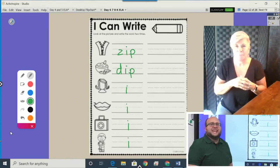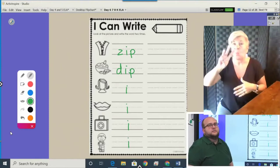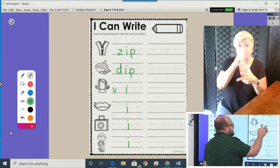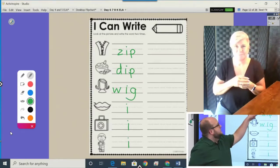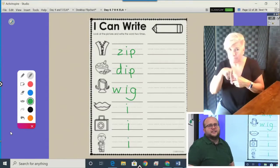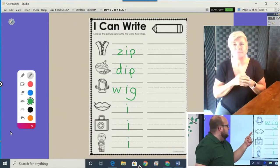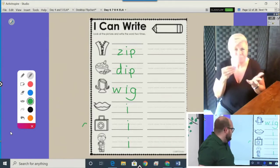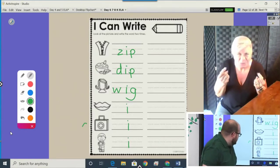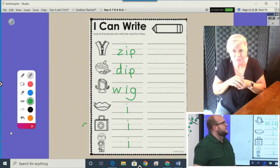I see a wig. Can you tell me the two consonants in wig? Did you say W and G? So now we've got zip, dip, wig. That short I sound makes them all go i. Let's keep going. I see lip, a kit, and oh, he's hard to tell what he's up to. Is he going to dig? Is he like a little drill or something? That's what we're going to say it is.